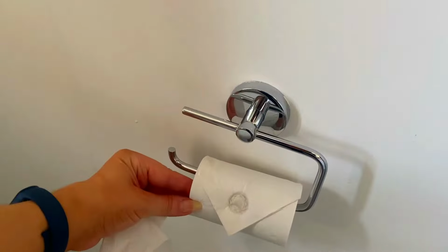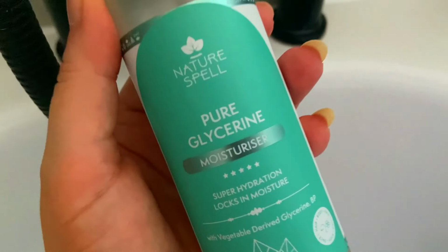This is what I'm doing with my toilet roll. I forgot to film it the first time, so I showed it to you again, and it just makes a little imprint just to finish the bathroom off nicely.